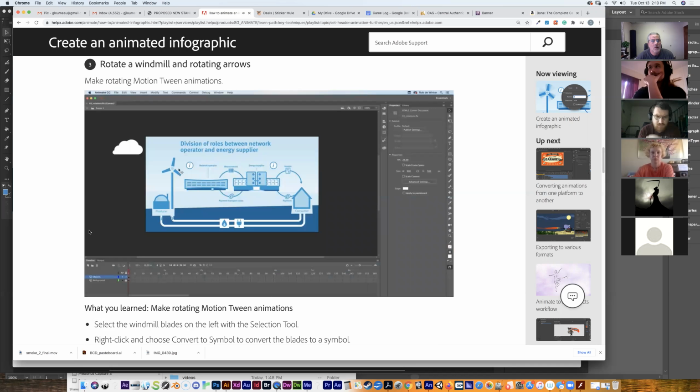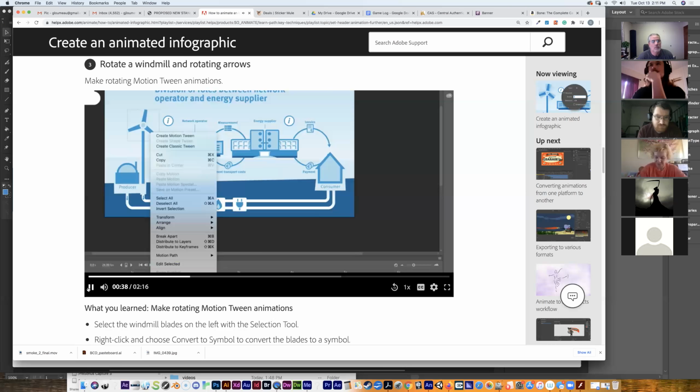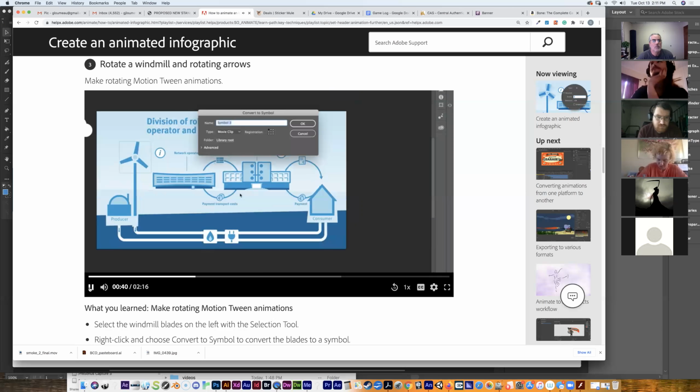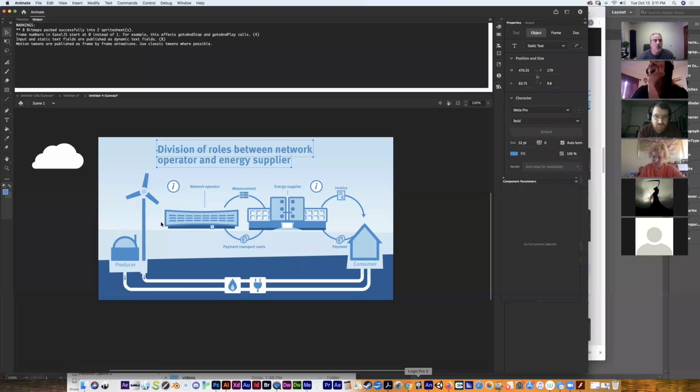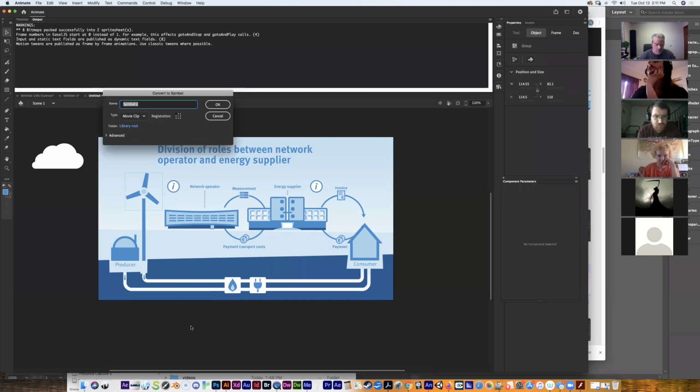The process of doing this is almost the same as our last animation, but you have to add one more thing. First of all, we have to convert the windmill blades to a symbol. So first select the blades, right-click, and then convert to symbol. I'll name the symbol windmill, and then click OK. Okay, so click on your windmill, right click, convert to symbol, name it windmill.